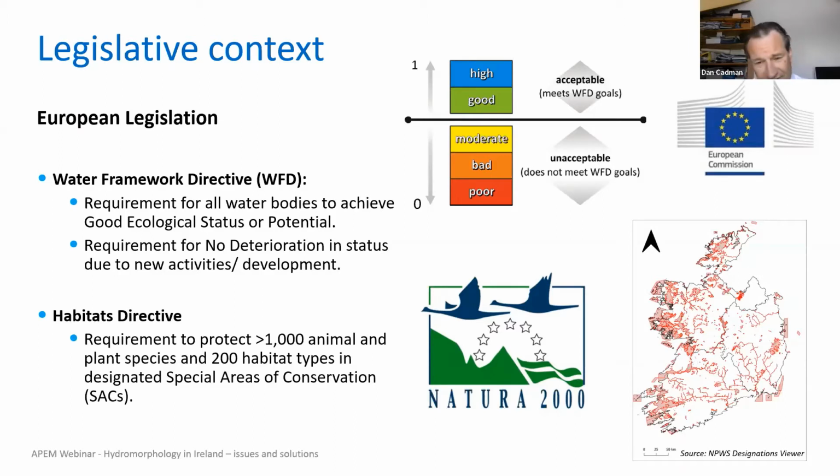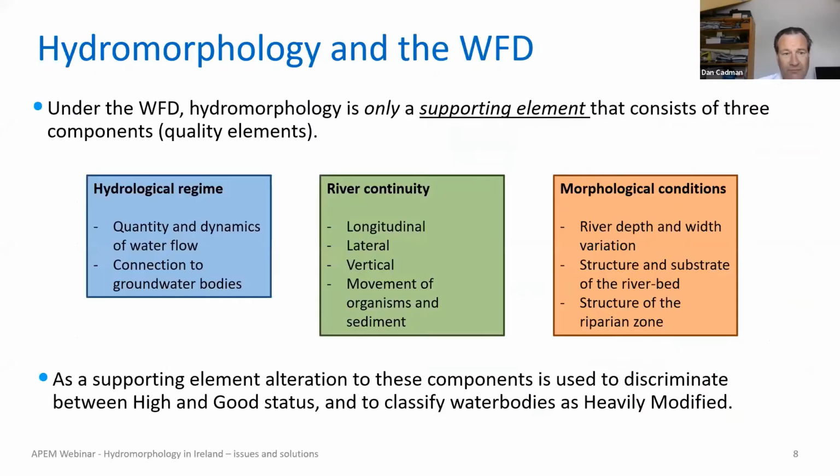I should emphasize that's pretty much because there is a handy map. We do work across the island of Ireland, and also just to say that the Water Framework Directive and the Habitats Directive are still enacted into UK legislation as well, so they're very much the driving legislation in Northern Ireland as well as in Éire.